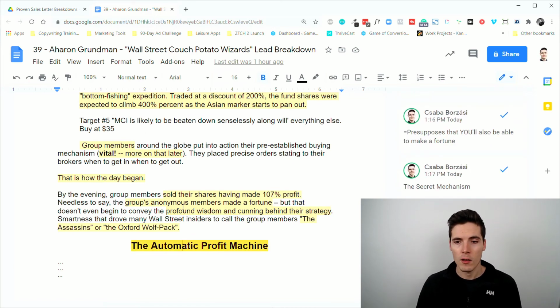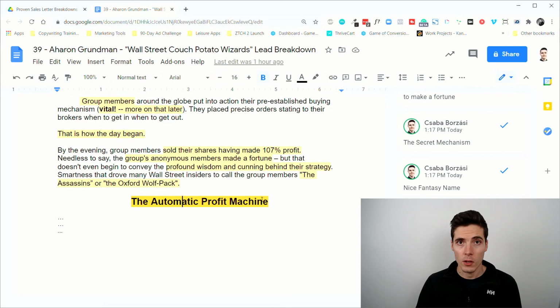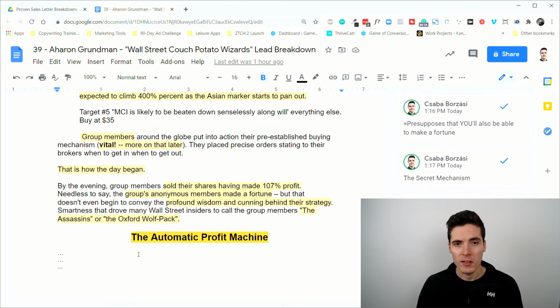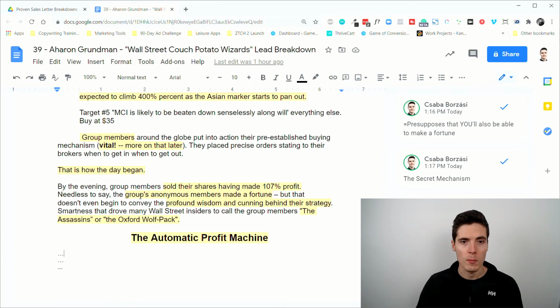And then from here on out, we have another subhead which says the automatic profit machine, which according to Gary Halbert triggers people's greed glands, so-called. Okay, so it's really powerful because from here on out, obviously, I think this promotion talks about how you can also gain this and that. And there's going to be even more examples of who made how much money during crashes or something, just to highlight and prove the point that we made here.